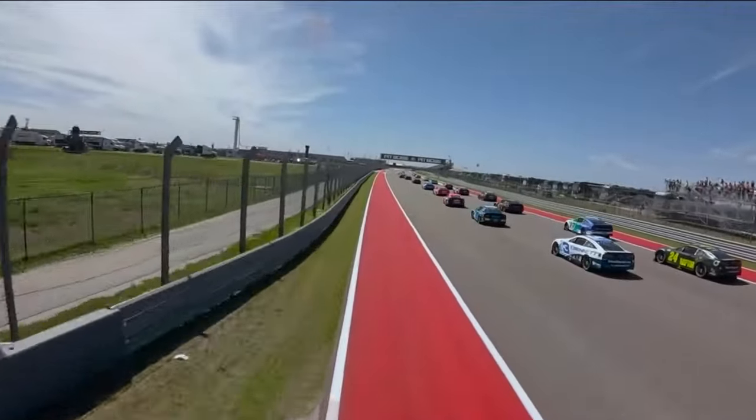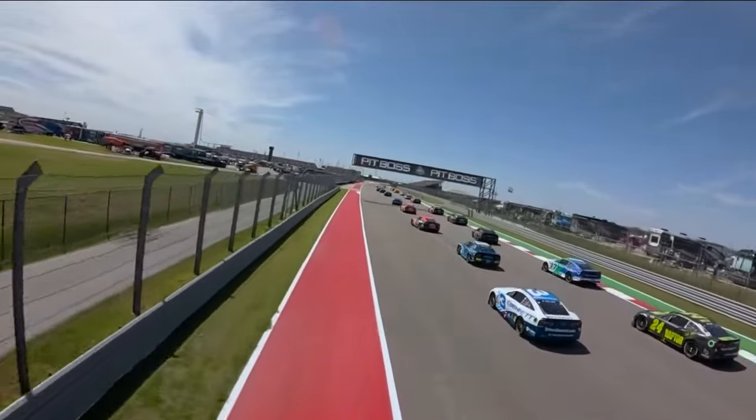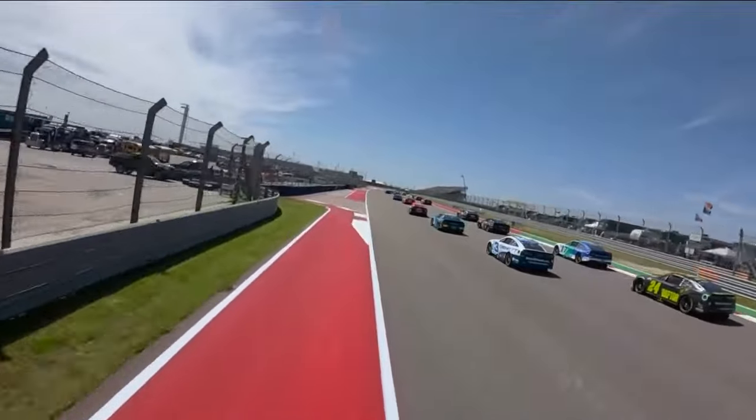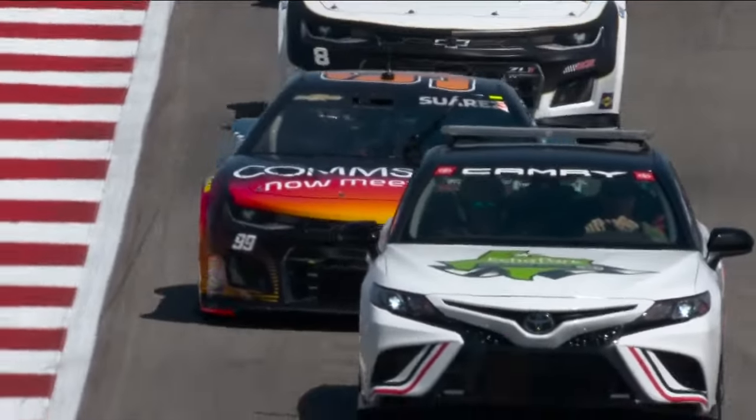Joey Hand did not get to qualify, so he's in the back along with Andy Lally, whose car failed inspection and did not get to qualify. Others for adjustments. Daniel Suarez from the outside pole.